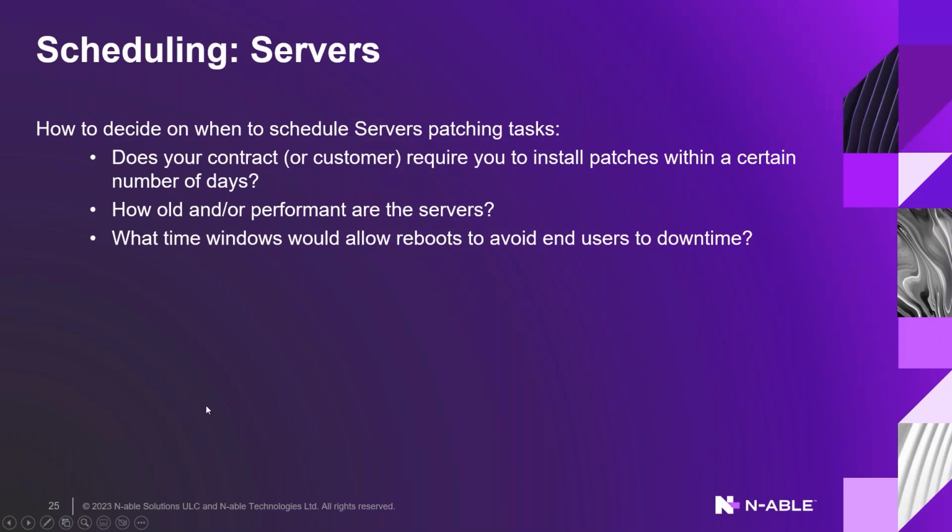How to decide on when to schedule server patching tasks. Does your contract or customer require you to install patches within a certain number of days? How old or performant are the servers? And again, if you're trying to patch Server 2012 or Server 2016 on older hardware, if you've got a server from 2017, it's probably not in the best shape. What time windows would allow reboots to avoid end user downtime?